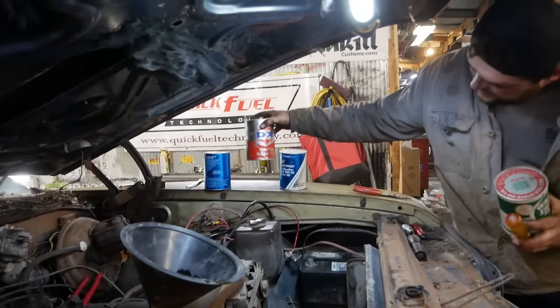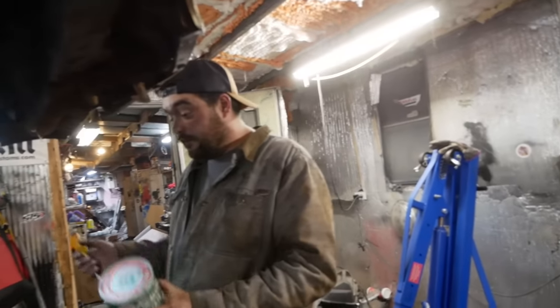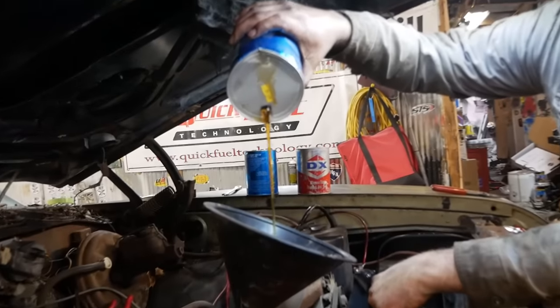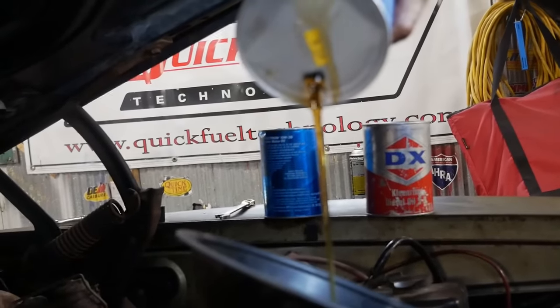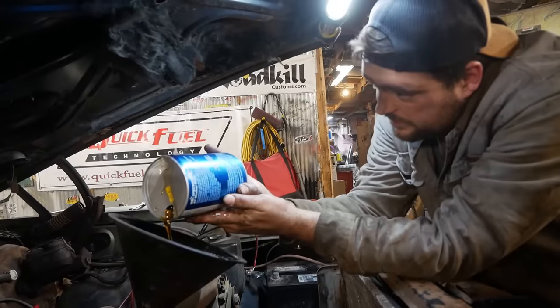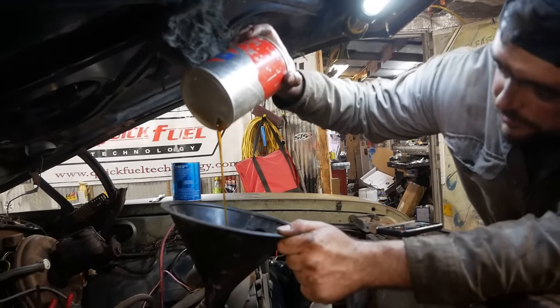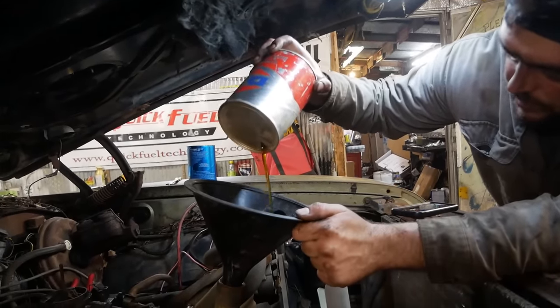So I just put 10-40 in there, so 30 weight Quaker State, 10-30 Sears, and 20-20 DX here. What will that make? I have no idea, but it's probably better than what was in it. Look at that liquid gold. Sears Spectrum 10-30 all-weather motor oil. So they're bragging about it. This must have been about the time dual-weight oil came out. The DX 20-20. I've never used 20-20 oil. I imagine it's something like 10-30.